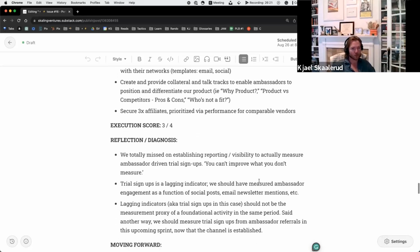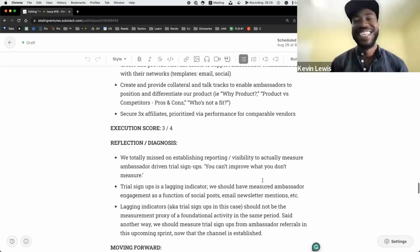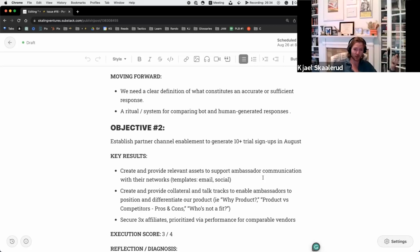Execution score, we gave ourselves a 3 out of 4. The reflection diagnosis, man, God bless. There were some duh moments, but I think the first thing was we're going to stand up an ambassador thing and we're going to expect 10 net new trial signups. And then you just think about conversions. Not every ambassador referral is going to convert. So let's say we have a 20% conversion. We're going to expect 50 ambassador referrals in the same period that we're giving them all this stuff to get it going, and that's going to generate 10 trial signups. So I think that was misguided.